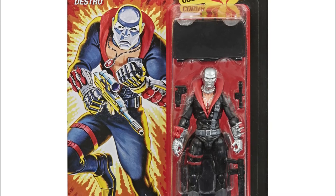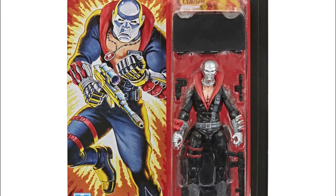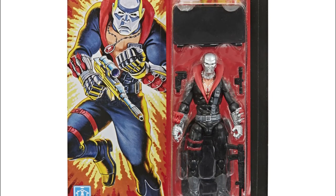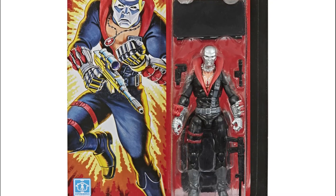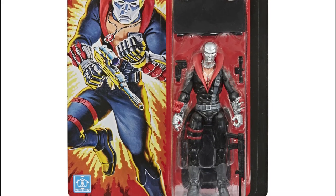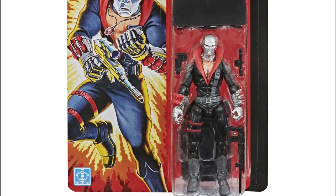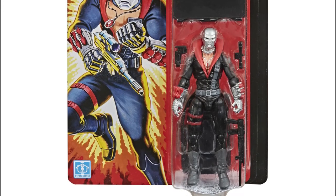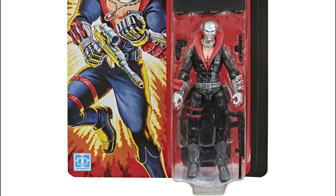But I'm not going to waste a ton of time talking about it because it is essentially a figure that we've already gotten before. Once again, hopefully it'll be more easily accessible. Hopefully it doesn't just immediately become hard to find and I miss out on it. I've got them pre-ordered, so I'll get one eventually. I don't have a lot to say about this because we've all seen it before. If I miss out on this figure, I would only be disappointed because I do enjoy having these on the card because it has the original card art.